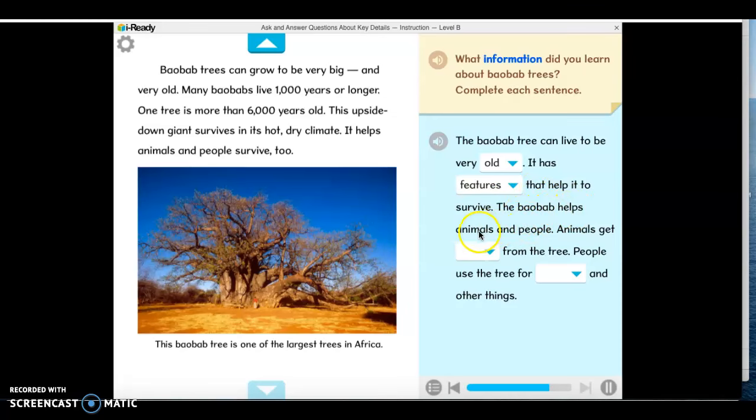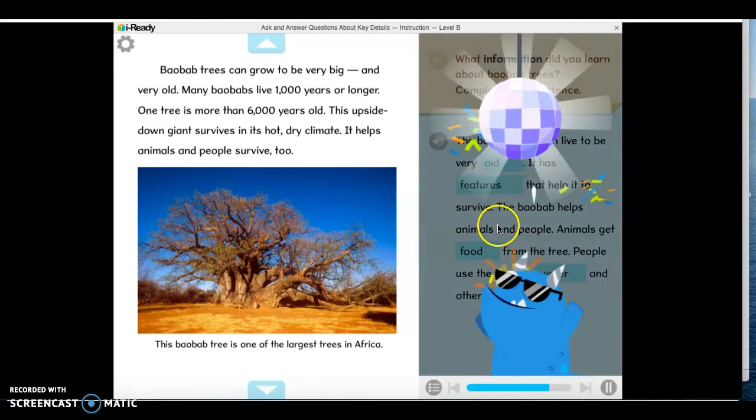The baobab helps animals and people. Animals get blank from the tree. People use the tree for blank and other things. Animals get food, light, or heat. I remember talking about food. Remember those fruits that the monkeys liked? What were they called? Monkey bread. People use the tree for water, right? And other things. They don't use it for bread or seeds. Yes, you got it.